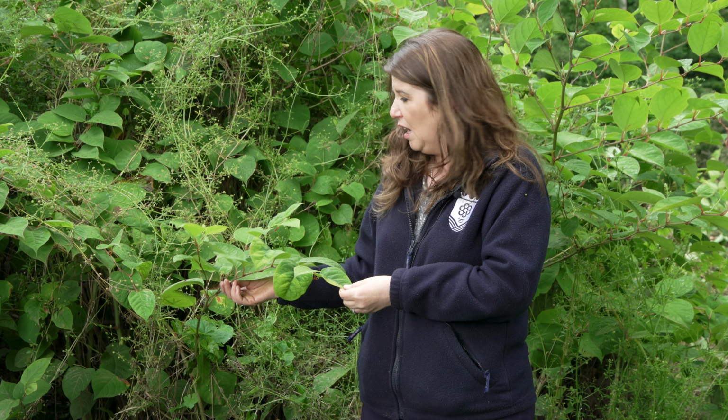Japanese knotweed is from Asia originally, and it was introduced as an ornamental plant for gardens a number of years ago. So whenever it starts to grow early in the spring, in April, when it's quite short, it looks a little bit like asparagus. But as it grows and gets bigger over the summer season, it can get very tall, as you can see here.